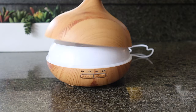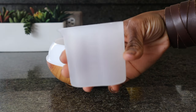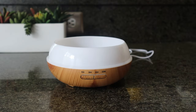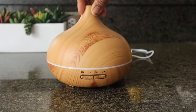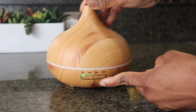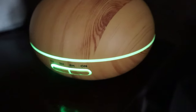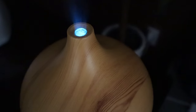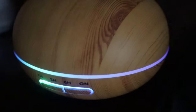Okay, so you open it up like that, and it's got a little measuring cup here to measure the amount of water that goes in, and of course put your oil. It has some buttons here, the power button, and you can also set this to timer. When you turn it on, you notice that the light changes from green to purple to blue. Just a very soft, beautiful night light, and I think it will be perfect for my bedroom. So yeah, this is very, very beautiful.